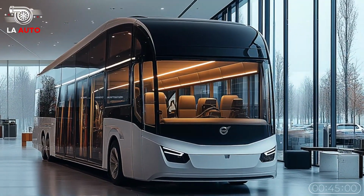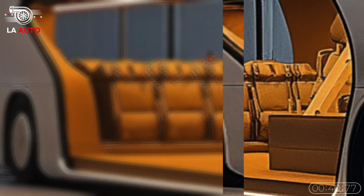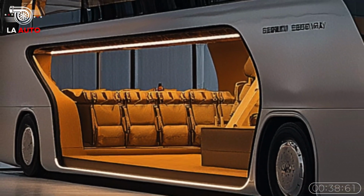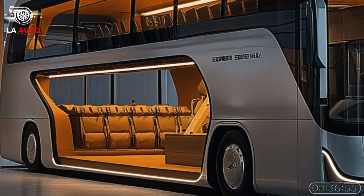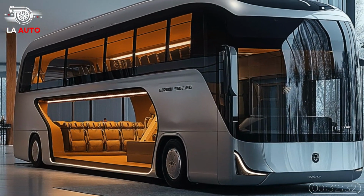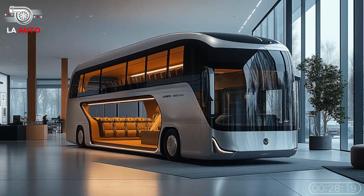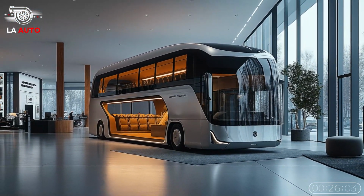The Volvo 9700 comes with a host of modern technology features designed to enhance the travel experience. From infotainment systems to connectivity options, we'll explore the tech that makes this coach a smart choice for both drivers and passengers. We'll also look at the driver assistance systems that make long journeys more manageable.